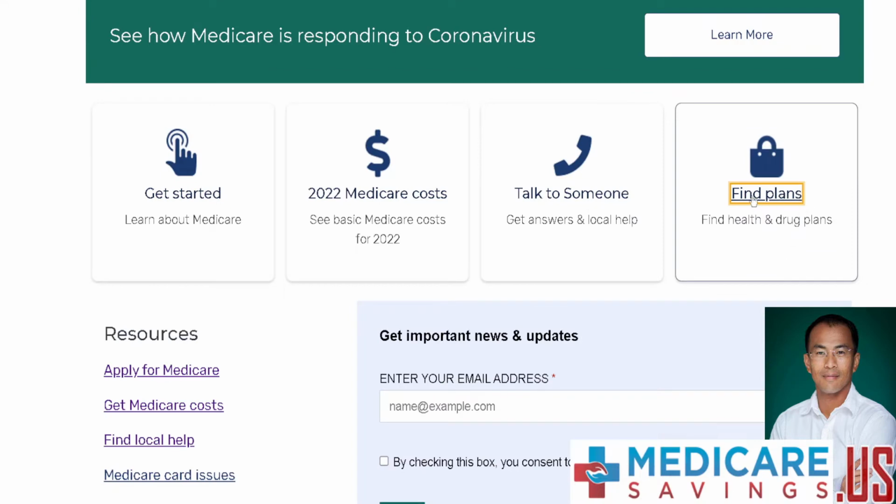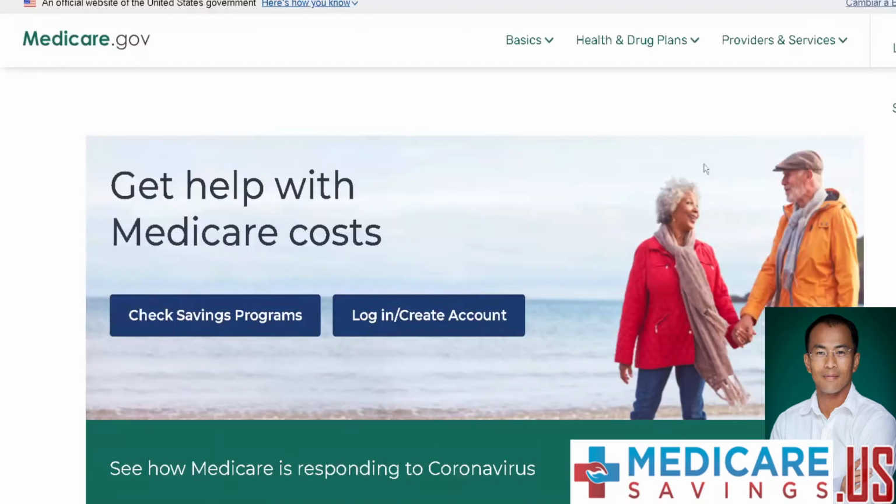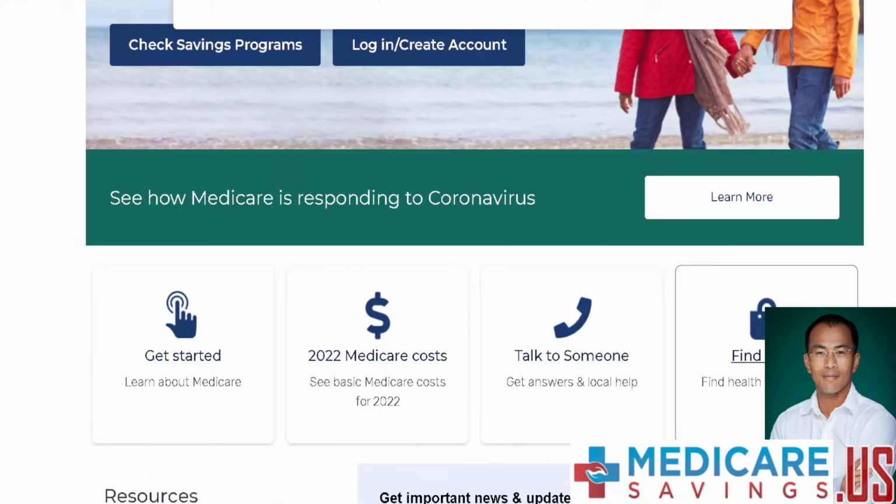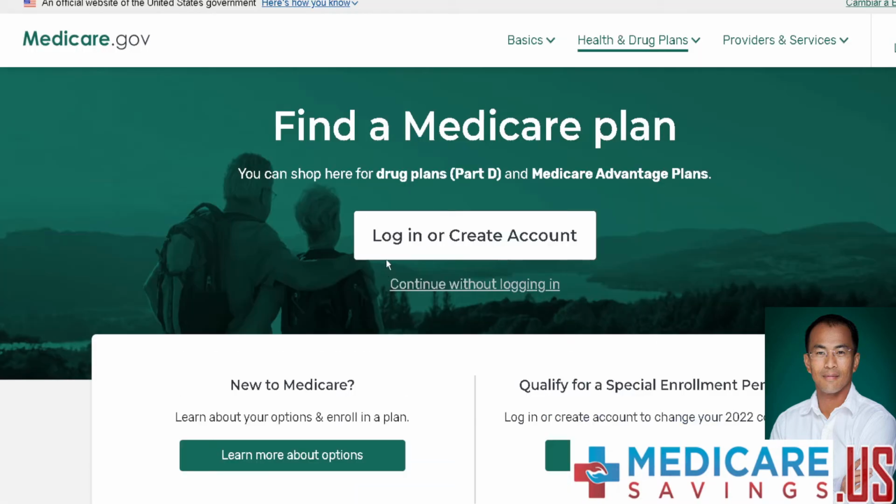I'm going to scroll up so you can see it. Find Plans, or you can actually go up here and get Find Health and Drug Plans. But it's the same exact page that it lands on. So just click on here, and then look at this. Find a Medicare plan. So a Medicare plan means a Medicare Advantage plan.